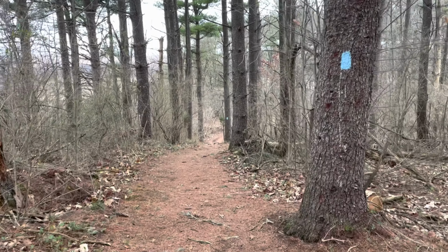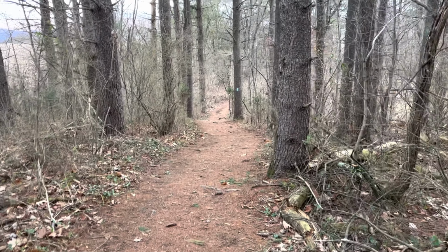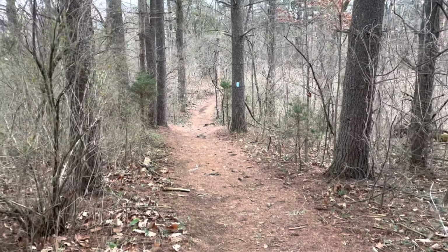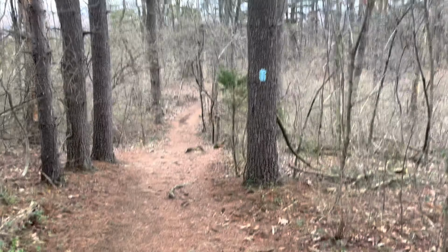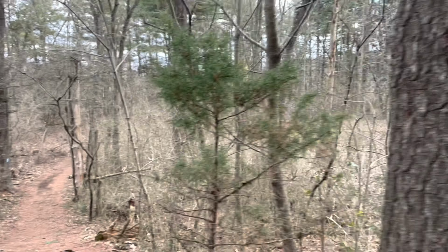So as you can see, this trail is very well marked. In this case, I'm following the, I guess it's the Carolina blue markers, and the footing is very good. It's a combination of pine needles and some roots and stuff like that. Here's one of the markers that I'm following.